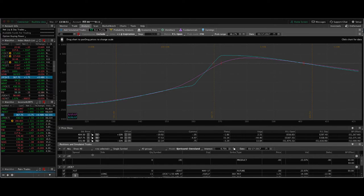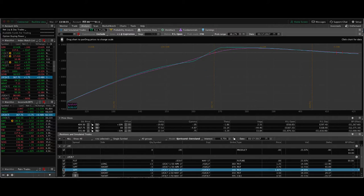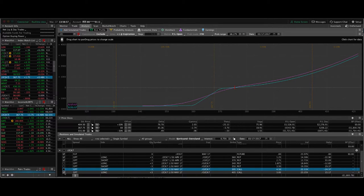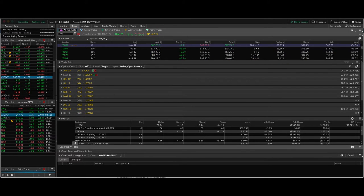With corn, we've got a couple positions on in here. One is we had an iron condor on. Price moved all the way down through our break even. So we took off our call side for max profit. Now we're just looking for a little bit of a bounce back to get out of the put side. This is pretty close to expiration. As you can see, it's got 7 days left.